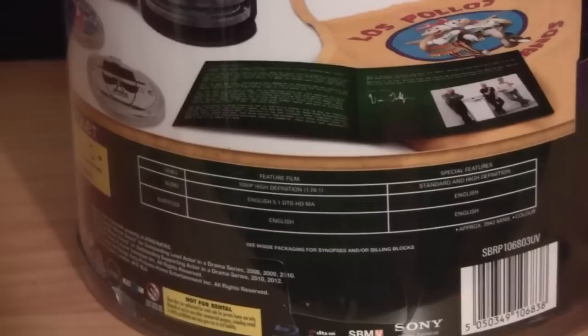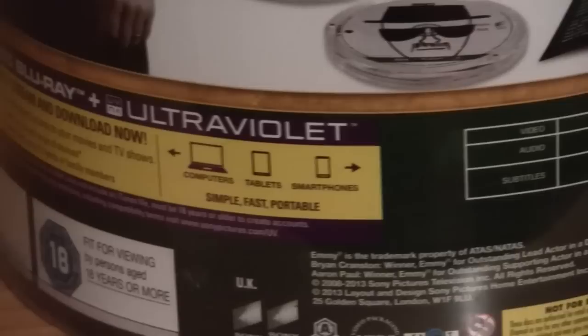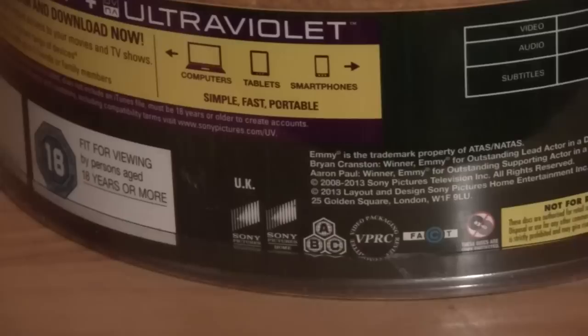1080p high definition, obviously. English 5.1 DTS-HD MA audio, English subtitles for both the series and all the special features, which are also in English, and the ratio is 1.78:1. This set is also, and I'm not sure about the other versions of this set, this is the UK set, but this one is region ABC, so it'll play anywhere in the world.